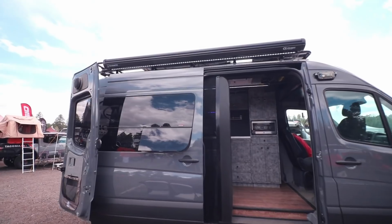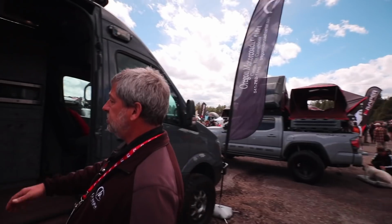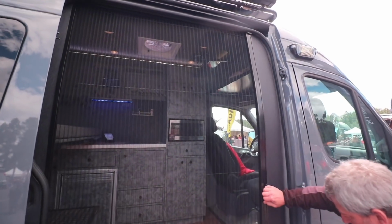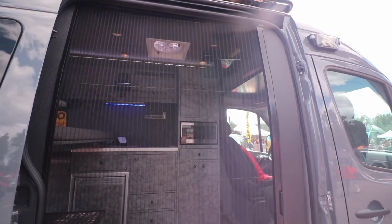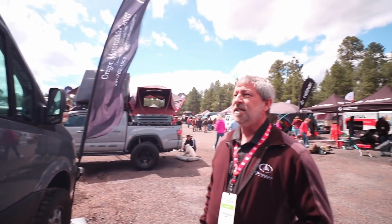Check them out. Oh, I forgot to say, how much would something like this particular build cost, with the price of the van included? So this van right here, with the cost of the van. How cool is that? Show me that. Yeah, I forgot about that. That's a pretty unique mosquito net. This van's $150,000.